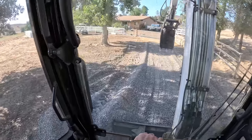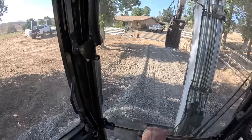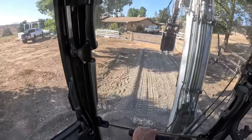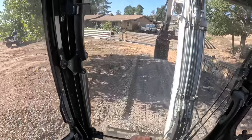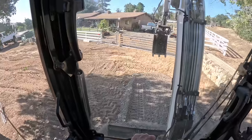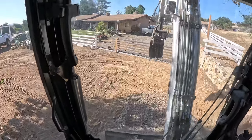And the last step for the day, getting all of this gravel pushed back into place. Now, a lot of it is getting mixed up, so again, we will need to bring in some fresh gravel at some point, especially if we're going to have another rainy season like we did this past year.